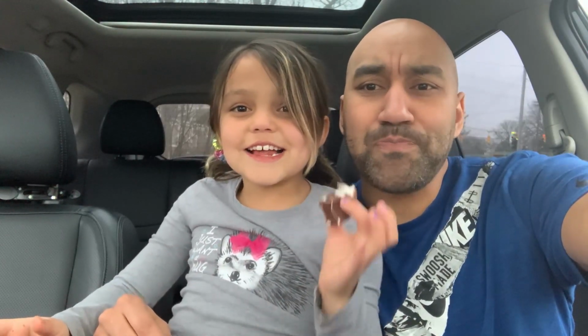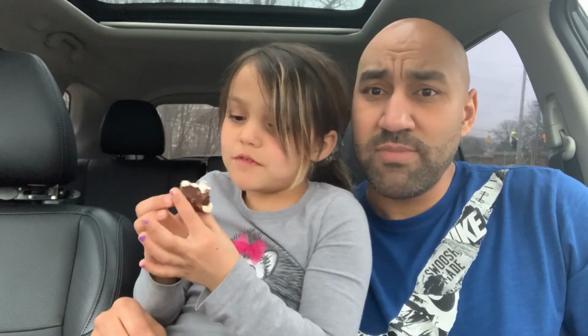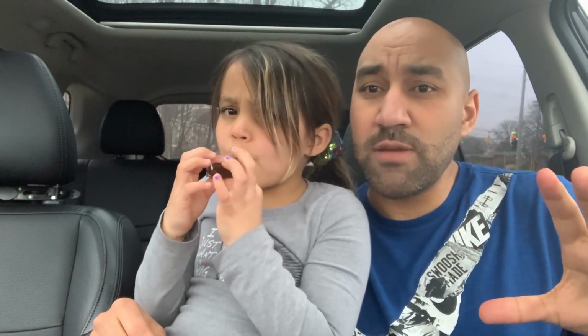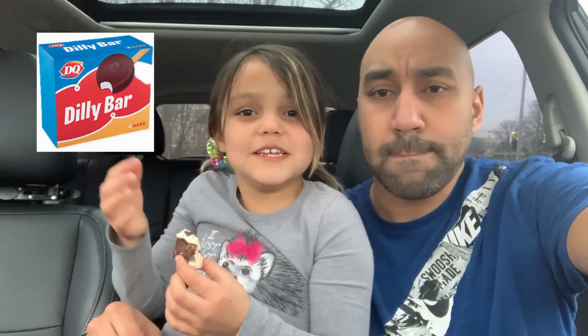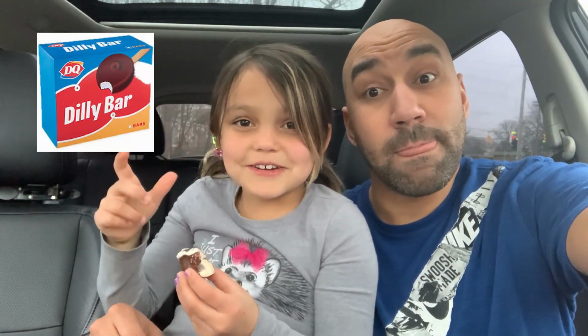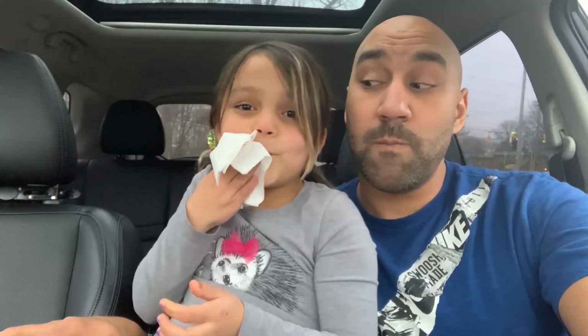The Kit Kat has a wafer and chocolate, but this just has ice cream. That's very insightful. That's actually a really good point. It doesn't taste like a normal Kit Kat, does it? A little too much ice cream, not enough wafer. Anything it tastes like? It kind of tastes like a Dilly Bar. A chocolate Dilly Bar. But not as good, in my opinion. Yeah, and way smaller. It's definitely mini size.